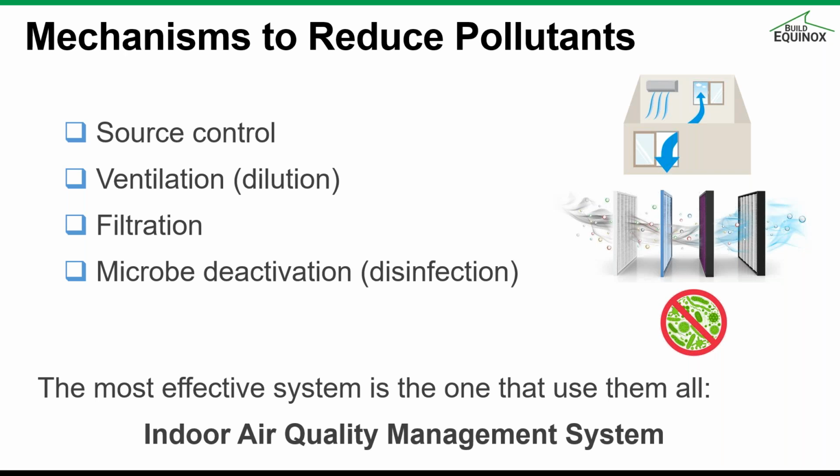Shall we put in filters? Shall we do ventilation? Shall we put in ultraviolet germicidal irradiation? I would say that the most effective system is the one that uses them all. Definitely we have to have ventilation. Filtration helps to reduce the pollutant levels, the particle levels, and microbe deactivation. It will make filtration more effective for those biological agents. So that's how we start building this indoor air quality management system.